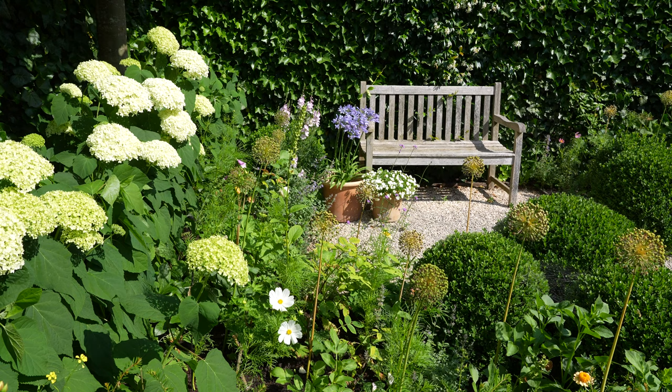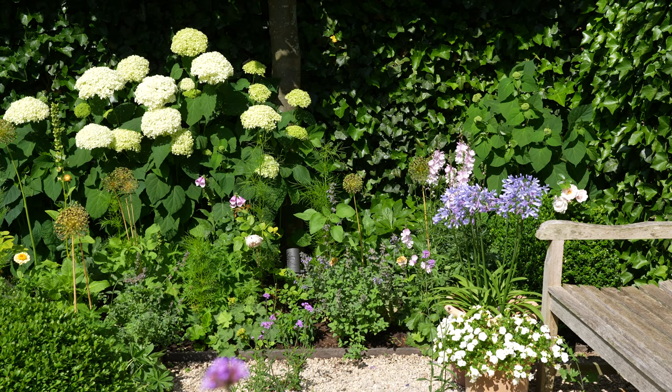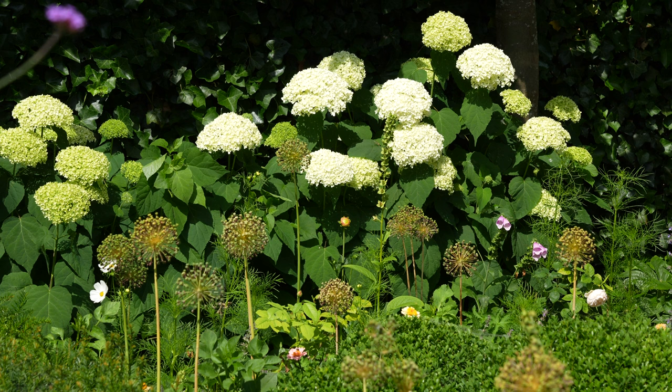At the end of June, the seed heads of the alliums are starting to look messy, so I'll cut these back soon and dry them in a vase as a decorative piece in the house.